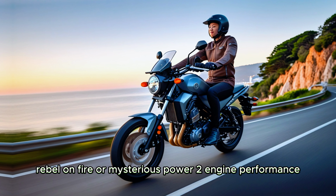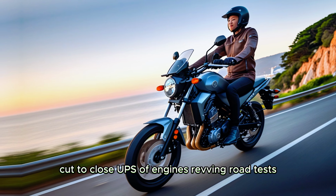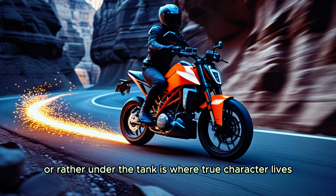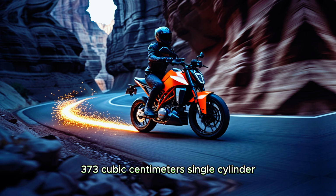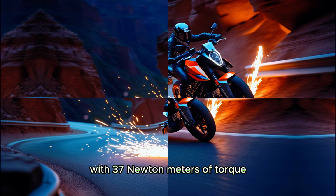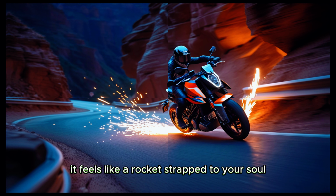2. Engine performance. Cut to close-ups of engines revving, road tests. Under the hood, or rather, under the tank, is where true character lives. The Duke 390's 373 cubic centimeters single-cylinder punches out 43 horsepower with 37 Nm of torque. Lightweight and nimble, it feels like a rocket strapped to your soul.